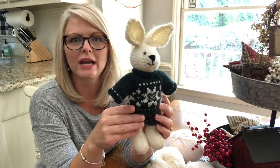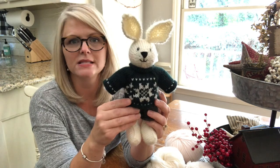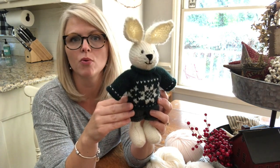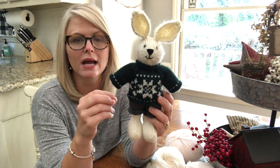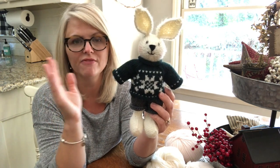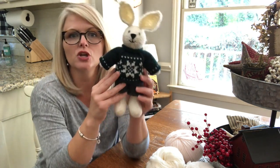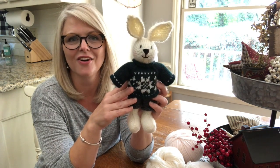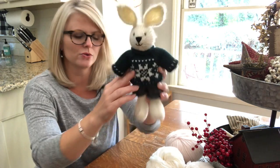So before we make our little bunny here fuzzy, we've got to talk about your yarn choice. It is really, really important, because if you don't use the right kind of yarn, you're not going to be able to make it fuzzy. So I'm going to show you the two different yarns that I used to make little Gunther Carl here, and I think he just turned out so cute.